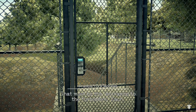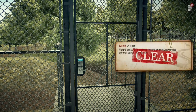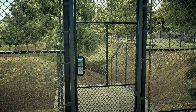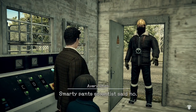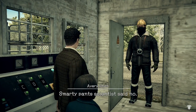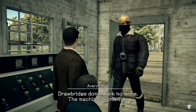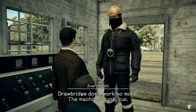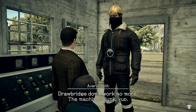That must be the entrance to the Forbidden, Zach. But why? Why is it forbidden? You can't touch that. Already did. Oh, Smarty Pants again. Scientist said no. Avery Smith. Drawbridge don't work no more. The machine's junk.